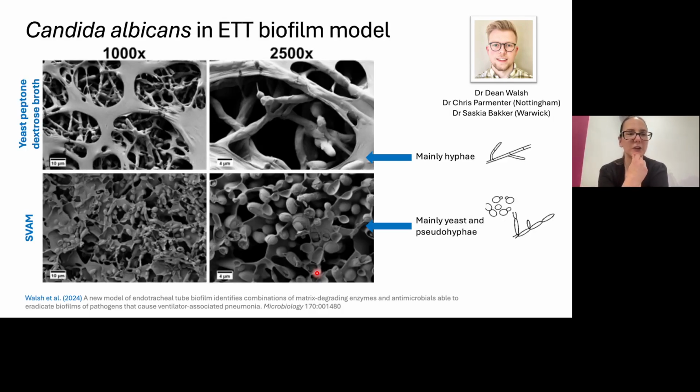Candida was really, really cool. So you queued up nicely for us talking about the yeast to hyphal switch in Candida. And if we look in YPD growing on our tube surface, you see a biofilm made mostly of hyphae. But in the SVAM, they switched to being mainly yeast and pseudohyphae. And this is very interesting because while Candida hyphae are associated with a lot of clinical biofilms, if you look into the literature on urinary tract infections, growth in urine also triggers this kind of phenotypic switch. So there's a precedent there for yeast and pseudohyphal biofilms being clinically important. So that's quite a big change in that morphology.